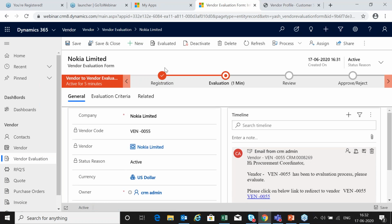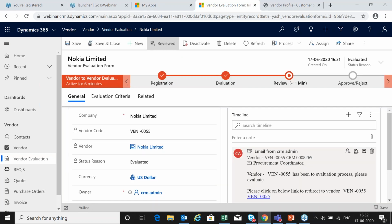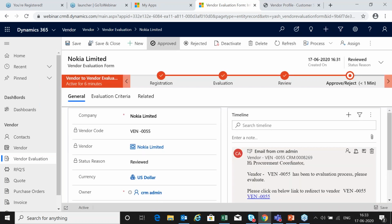And as it appears, he can just check all the details and click on the evaluated button, and then it goes to the next stage, which is review, and then it goes to a reviewer, and an email will also trigger there to the reviewer asking the reviewer to review this. Okay, and the same way the reviewer will review everything and click on the button reviewed and send it to the CEO for approval or rejection. Once it is approved, this vendor will now be an approved vendor for doing any transaction. So this is based on this scenario which I'm talking about.